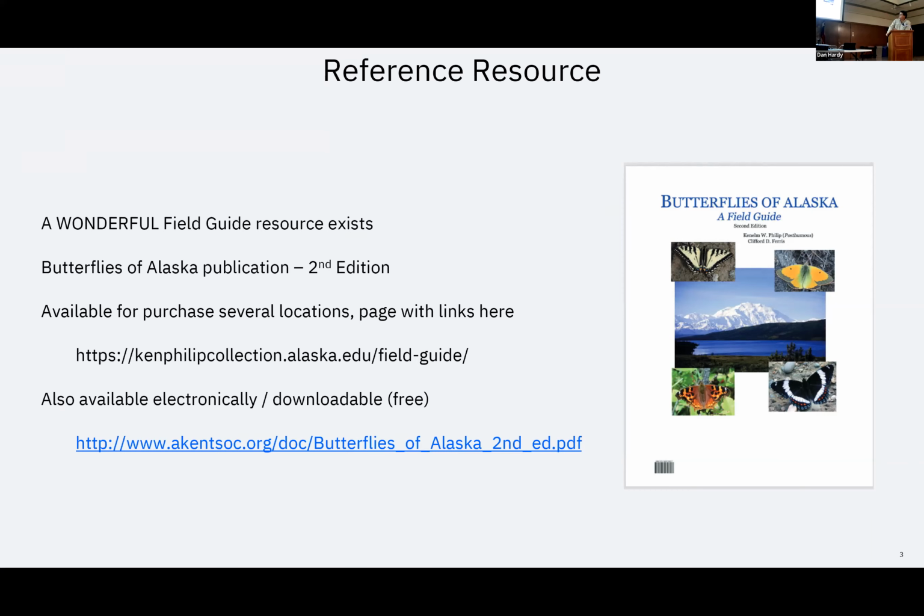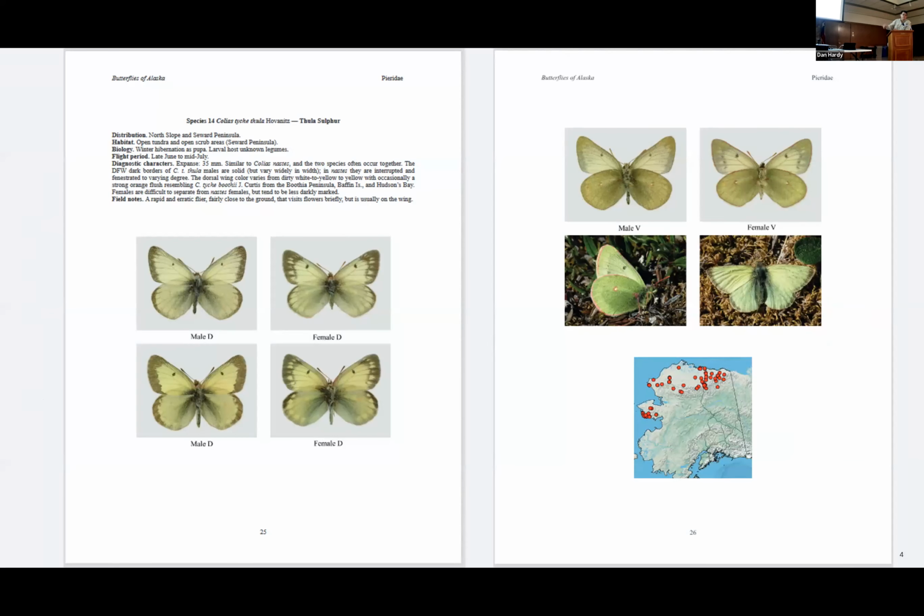And I just want to show you, so here's 2 pages from it. I just picked this one. You don't have to read the text in the upper left yet. I'm going to scroll down and you'll see it. But it's got a lot of text with information about butterflies. It's got pictures, dorsal and ventral of male and female. It's often got adult, live pictures. And as importantly, it shows where the heck the butterflies are found in Alaska. So there's just a wealth of information.